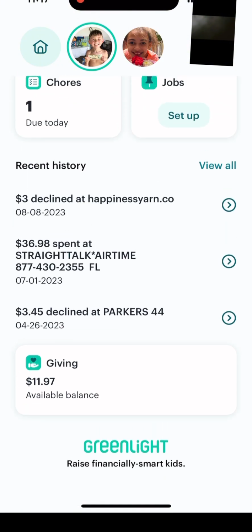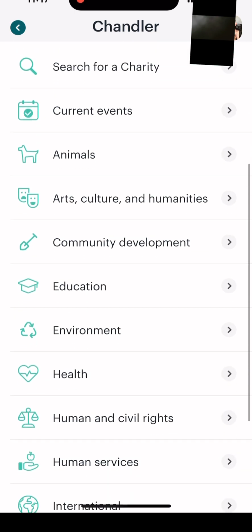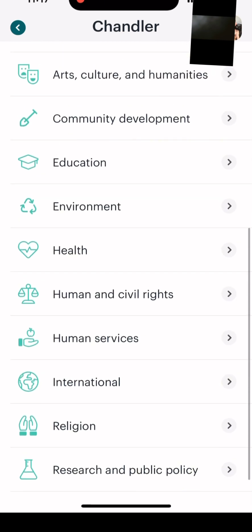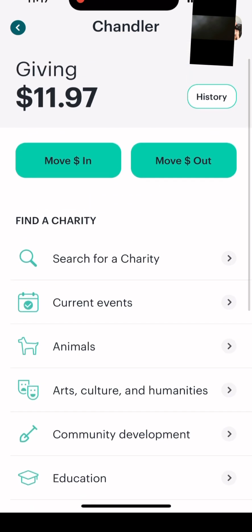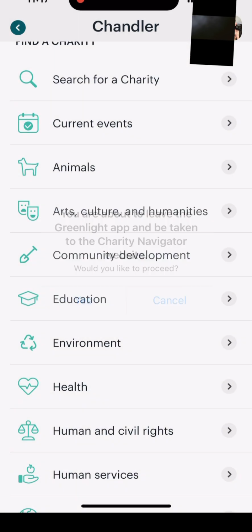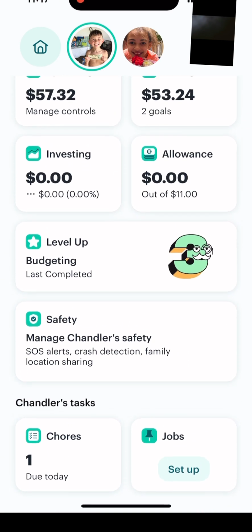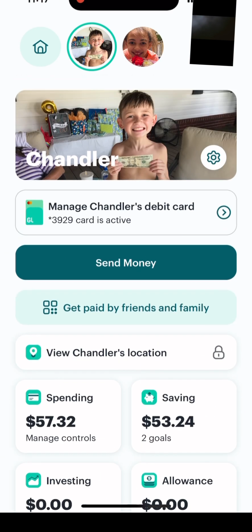It does have a give section down here. I allocate money to theirs, and you can find your own kind of charity or anything like that you want to actually give money to. I do believe in giving money every now and again, so I set it up for a very low percentage of their weekly allowance, and when it's time, I let them select the ones that they believe in themselves. That does take you out of the app, of course. Everything about Greenlight is awesome, guys. I really believe in it.